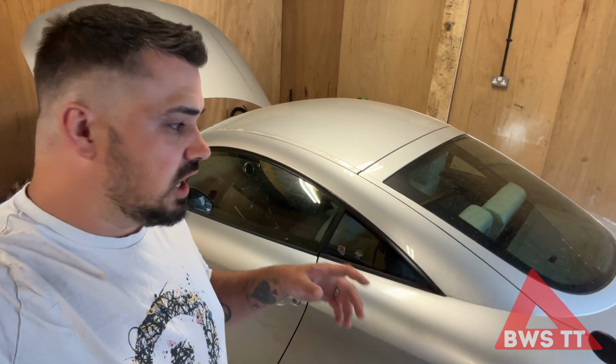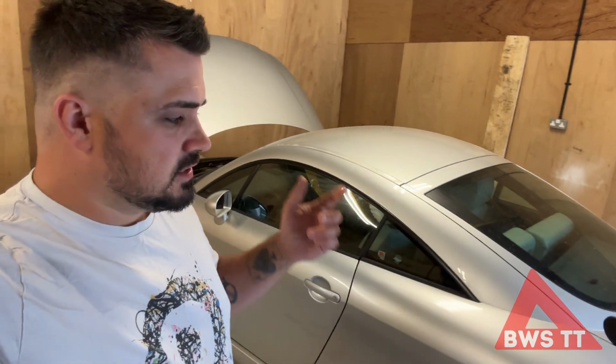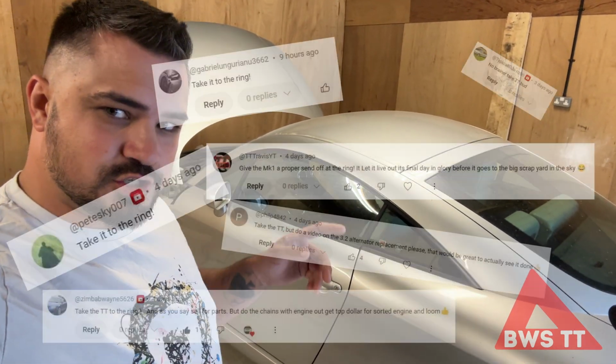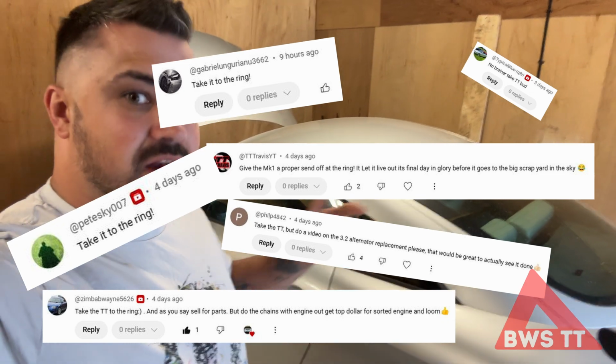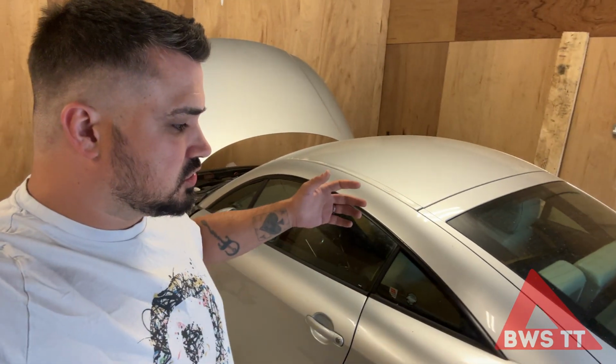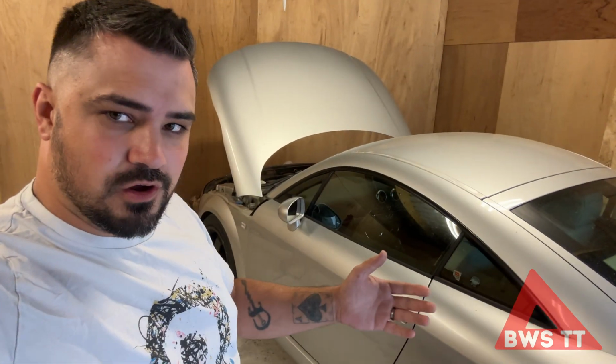So I bought this car with one of two things in mind. I was either going to fix it up and sell it on, or I was going to break it for parts. So as a compromise, what I'm going to do is fix it enough to be able to use it for this trip to the ring, and then I'm going to break it for parts, because the cost of doing the chains and then anything else I might find that I need to do to make it retailable is going to outweigh what the car would be worth.